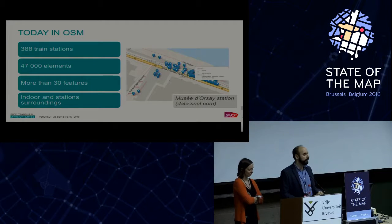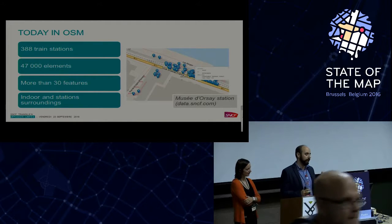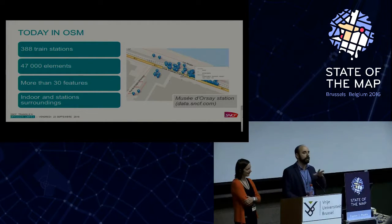We mapped shops, of course, but we also mapped every ticket validator, a lot of ticket validators. And right now, we're not really sure about whether we can be the reference for all the SNCF about our data, but for the 80 stations that we mapped thoroughly, we are very, very confident, and we think that the quality is nearly perfect.